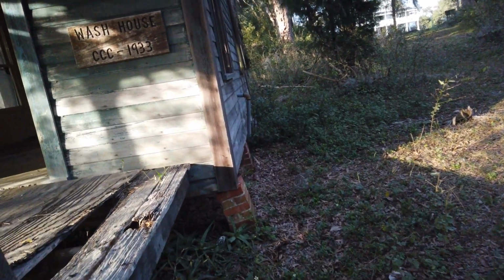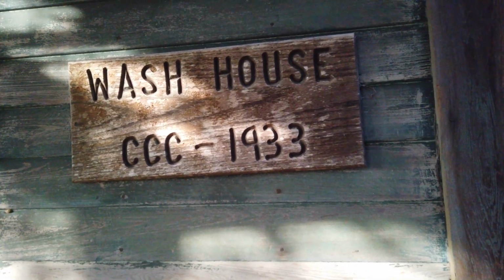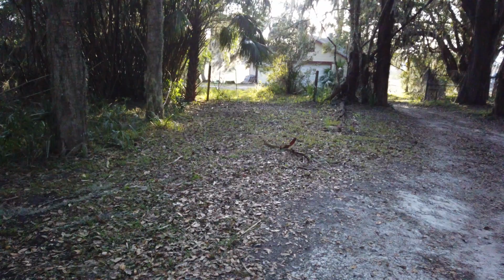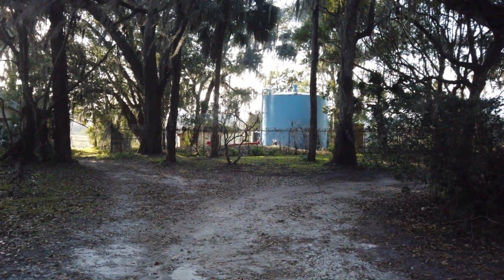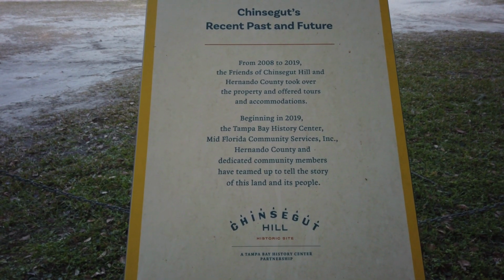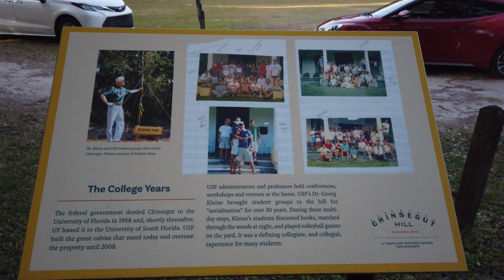Now, the University of Florida leased the property in 1954 as a branch library utilizing Robbins' 8,000 volumes. At the end of their lease, they abandoned the property, taking the books, and the University of South Florida leased the land to utilize as a conference center. In 1992, the U.S. Department of Agriculture transferred title to the University of South Florida. And then in 2003, it was added to the National Register of Historic Places.